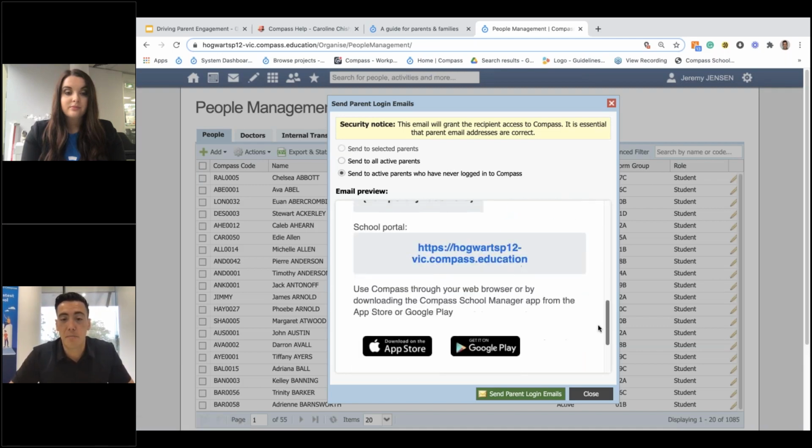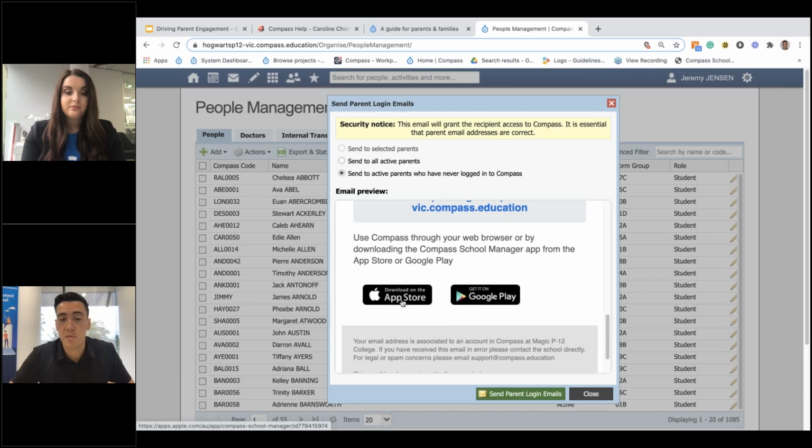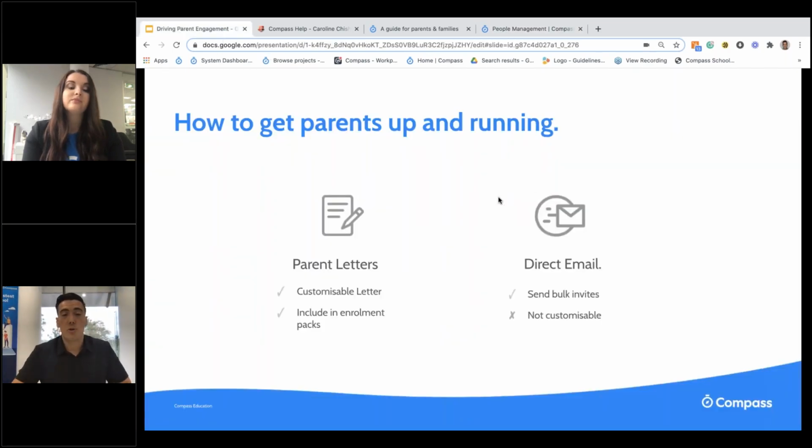And then also down the bottom of the email that would have been sent across to the parents, we've got quick links to download the mobile application as well, which is where we see a significant amount of parent engagement, actually via the mobile app over desktop as well. Okay, so let's switch back. There's just really those 2 methods there.